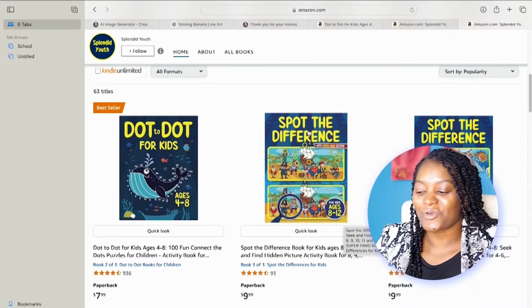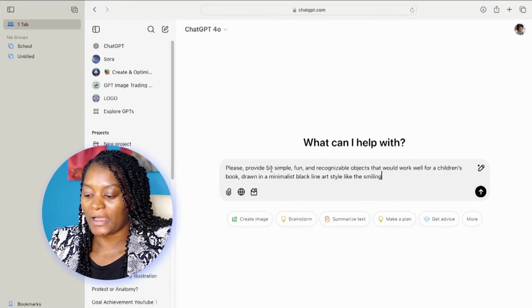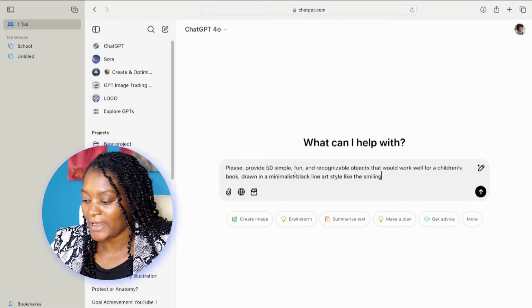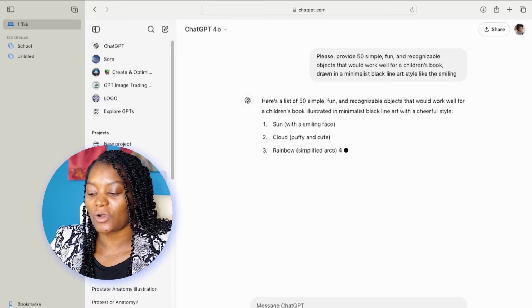So now that we have had an idea, let me go now and show you how easily we are able to create this book. So I just want you to go to ChatGPT. If you don't have an account, go ahead and go to OpenAI and create an account. Then now I'm going to put this prompt down below. You can just copy it and paste. Here I'm saying that ChatGPT should give us 50 objects that we can use for a book like that, and I'm just going to click like this. So ChatGPT is going to write all these objects for us.